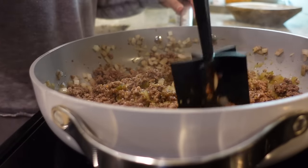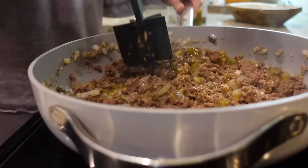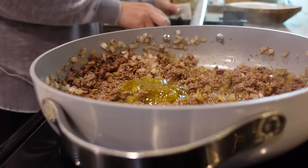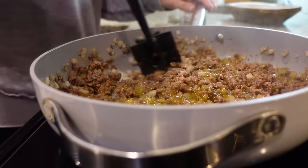Yeah, I really should have used the smaller skillet now that I'm thinking about it. So don't use a super large skillet. Add just a little more in. I used about 3/4 of that bottle.